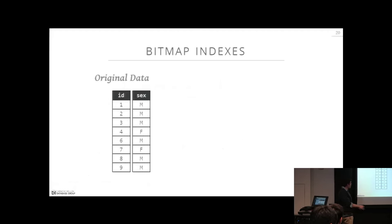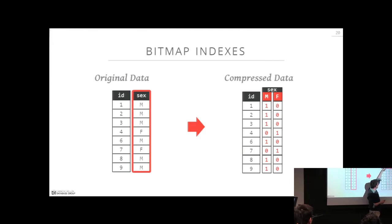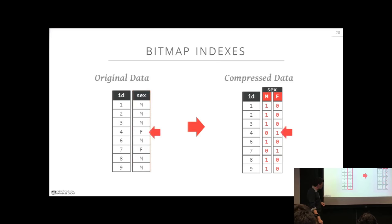So let's look back at this example we had before. We have the sex column. In this case, instead of storing a single column that has male, female, we're going to split this up into two separate vectors. We'll have one vector that corresponds to whether the attribute is male, and one for whether the attribute is female. And again, I realize now this is a bad example because I'm storing two bit vectors for this one column when I could have just used one in its original form. But it's just, again, to show you the idea.